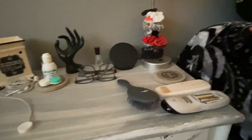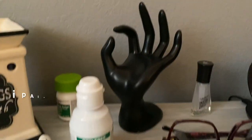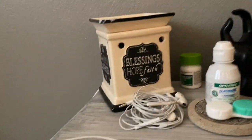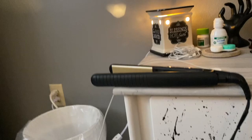So here is my bed. Cute. Here's my little nightstand thing. I collect some scrunchies. Not really though, don't really use them. Yeah. My jewelry there. There's my contact solution. The little light thing. Yeah, let's turn that on. Cute. Okay, that is it.